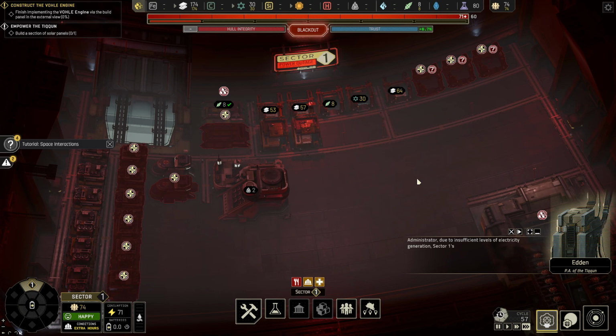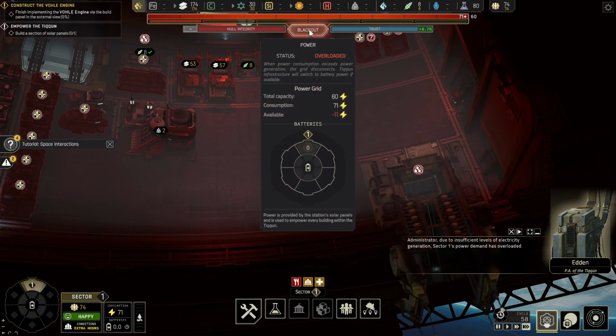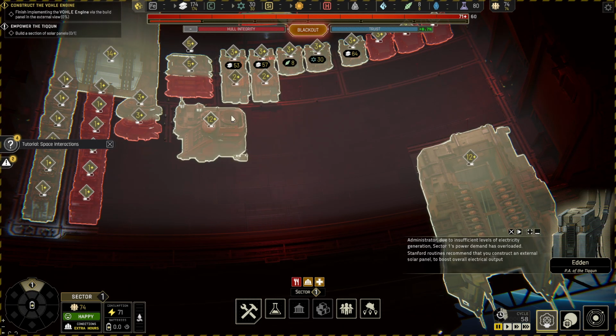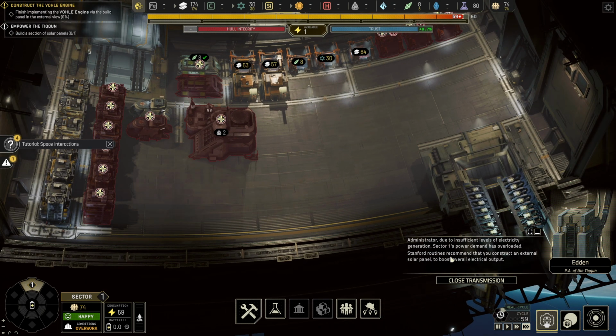Due to insufficient levels of electricity generation, Sector 1's power demand has overloaded. Stanford routines recommend that you construct a solar panel to boost overall electrical output. Let's turn that off. Ah, so they want me to build an external solar panel.